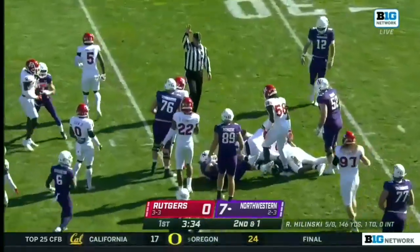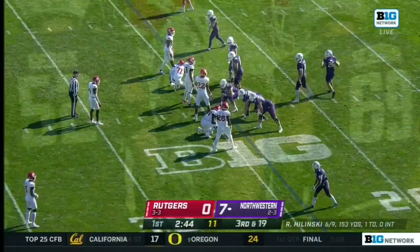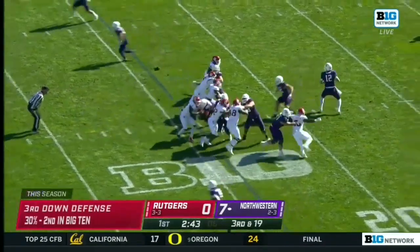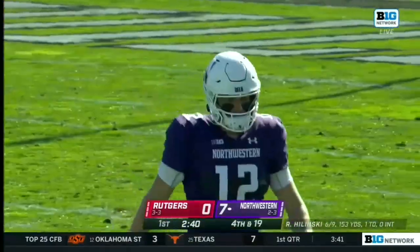And on 2nd and 1, Evan Hull with an interior run, enough for a first down, and Northwestern moves the chains on the 3-yard pickup. They're showing pressure up front, that double-A gap, and Tyreen Powell is part of that pressure. Here comes the pressure, and they just forced a very quick, low, way off target throw.